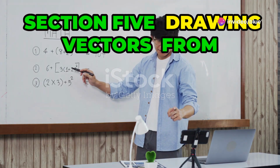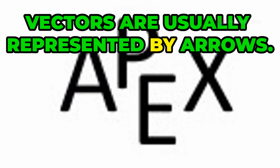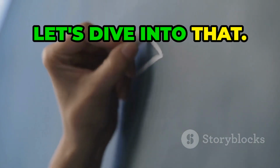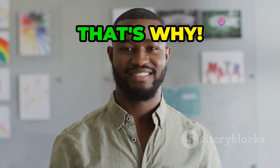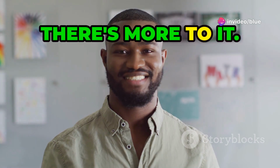Section 5. Drawing vectors. From lines to arrows. Vectors are usually represented by arrows. Why arrows, you ask? Well, let's dive into that. Because arrows are awesome, that's why. Just kidding. Sort of. But seriously, there's more to it.